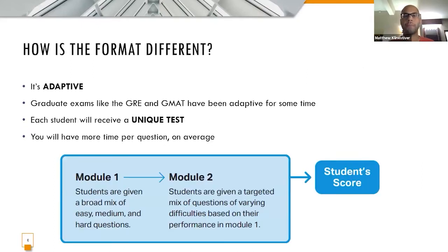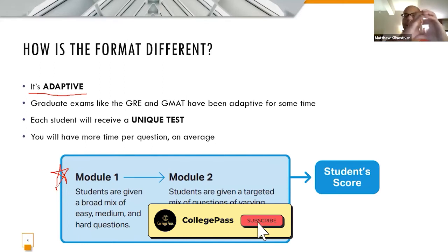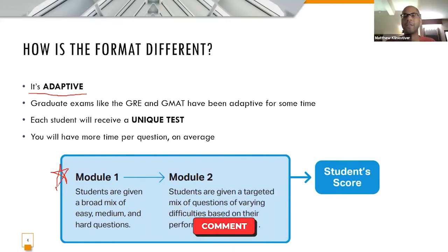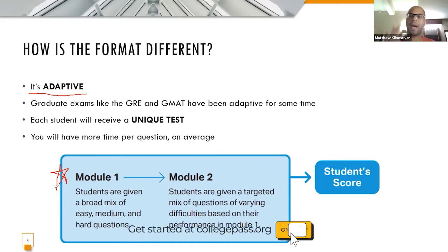What is changing? Well, the first most important thing to realize about this digital SAT is that it's adaptive, okay? And what that means is that the test gives you two modules. If you come down here to the bottom of the slide, you'll see the flow chart. You'll have your first section of the test, and this is true of the reading and writing tests and the math tests. The reading and writing tests have been condensed into one test with two modules, and the same has happened for the math test.